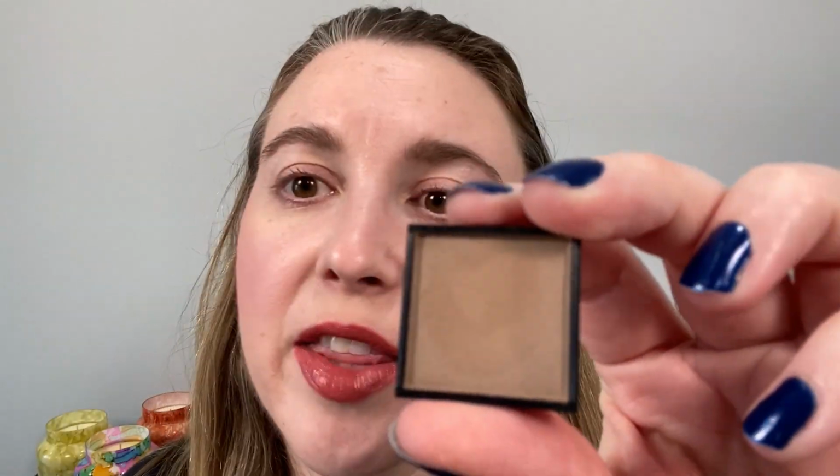So if I had time for liner, I would just use a little bit of dark brown eyeliner and then I would use that. If I didn't have time for liner, I just used the peach eyeshadow and I loved it. We're going to take a quick look at the shade Ombre from Surratt on my lids.